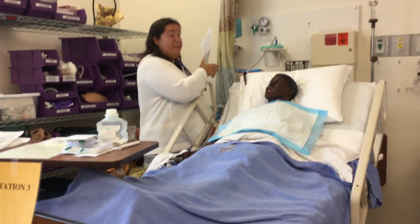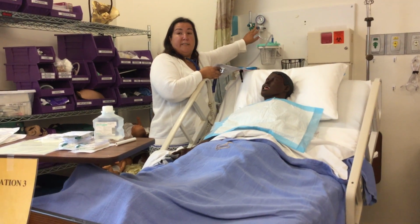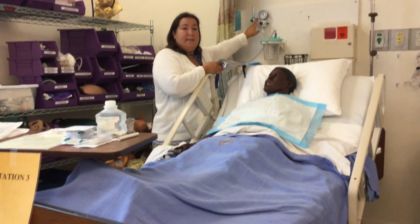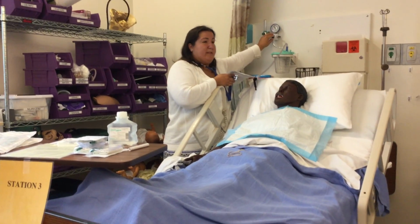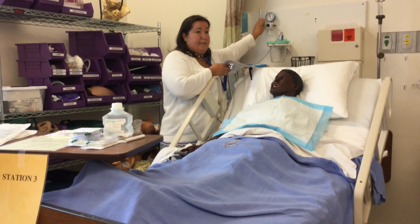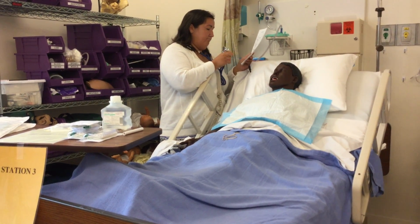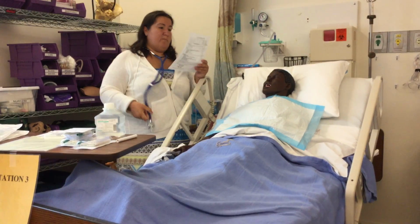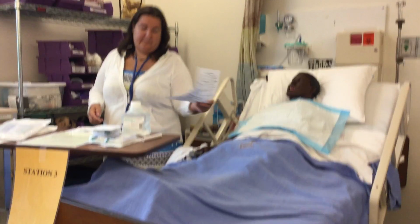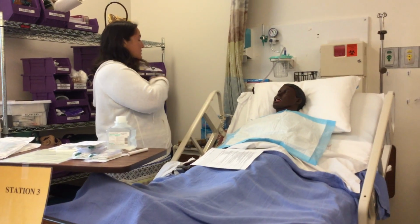You want the wall to be on continuous, because you'll see at the clinical site it says continuous, off, and intermittent, basically. So you want to put it on continuous. You don't want to put on intermittent suction. That's for different things, like an NG tube, because it sucks and it stops. Bring your table close to you, and then you're going to open your packages. You also want to put your oxygen on your patient.